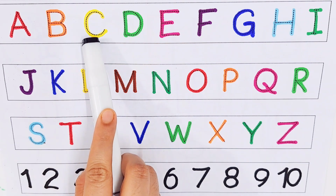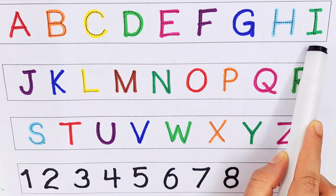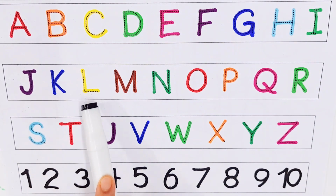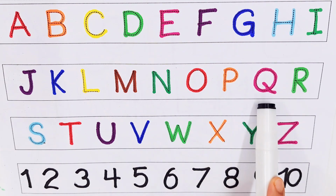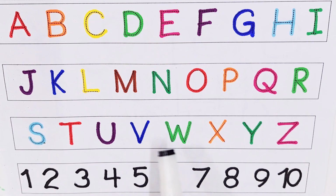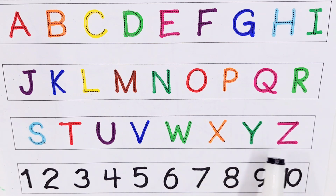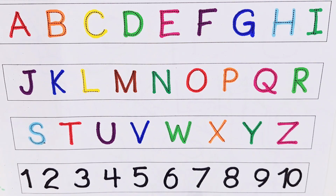A, B, C, D, E, F, G, H, I, J, K, L, M, N, O, P, Q, R, S, T, U, V, W, X, Y, and Z. 1, 2, 3, 4, 5, 6, 7, 8, 9, 10.